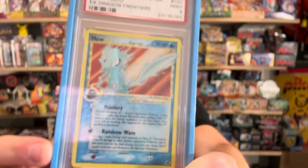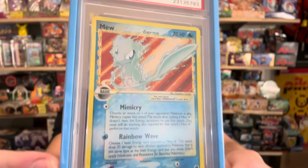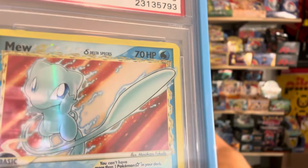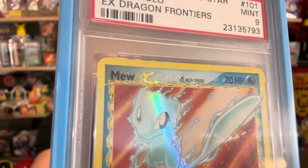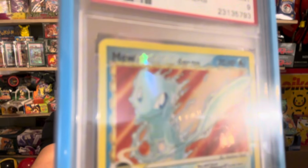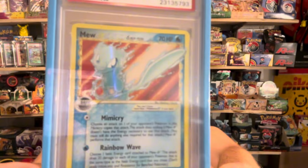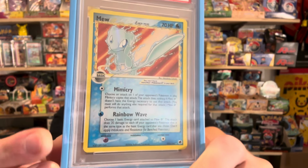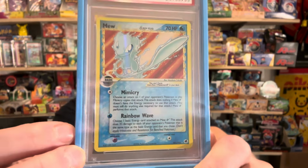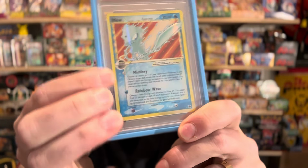Now, let's look at what I actually got so you guys can verify that, damn, Orion really got a super, super clean Gold Star Mew. You guys can see these corners here. The only flaw, and I wouldn't even call it a flaw, I would just say it happens in grading sometimes. The only flaw that I initially found was a little piece of hair on the side here. And I actually just tapped the slab a couple times and it just fell out.